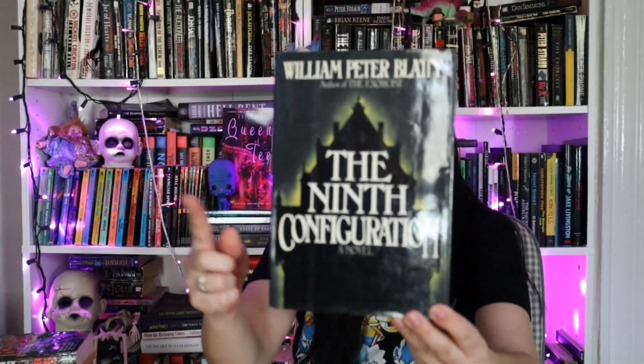And then I found The Ninth Configuration by William Peter Blatty. This is the author of The Exorcist. I guess this is another possession book that he wrote. I'm pretty sure there's a movie about this too. But yeah, I don't know a ton about it. It's really short though. The guy at the bookstore said that he read this when it came out and it scared him more than The Exorcist. And I'm like, that's saying a lot. So I'm excited to read this.